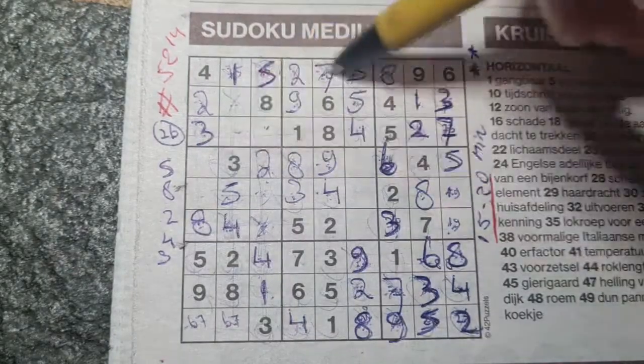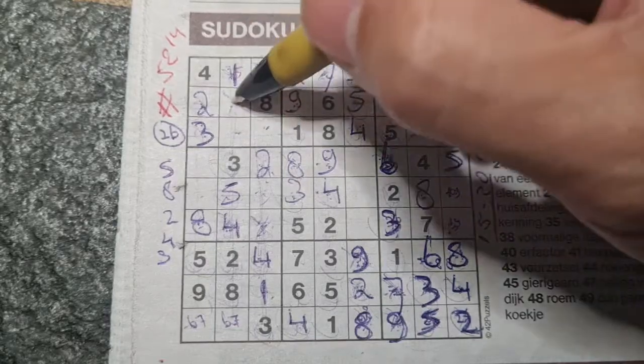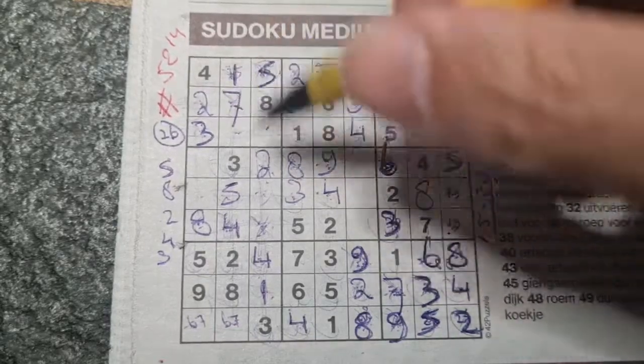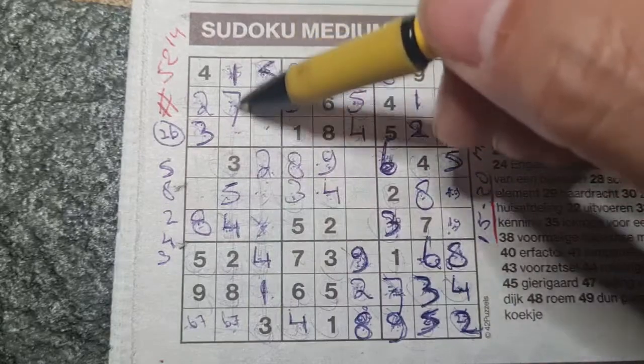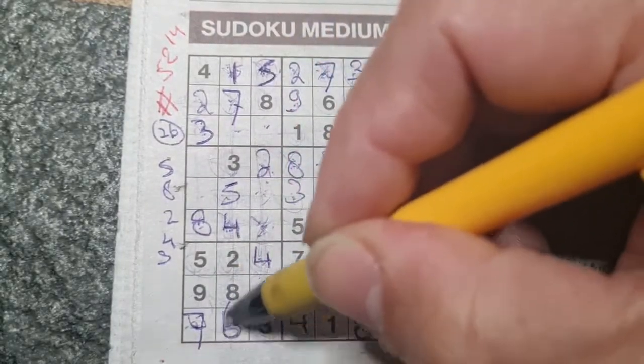7 in the third row, 7 in the first row. So the row between them, the second row, the only place left for the 7 should be there. 6 and a 7. We have a 7 now in the second column. No 7 there. 7 should be here, and the 6 goes there.